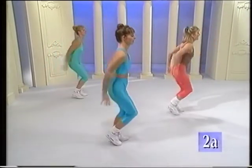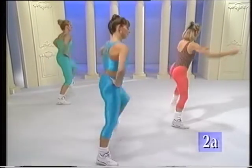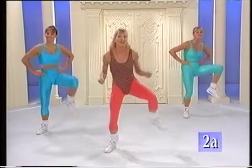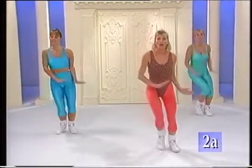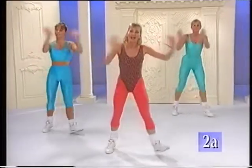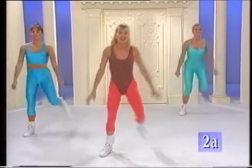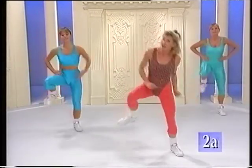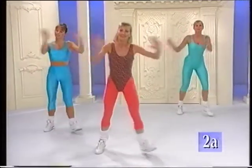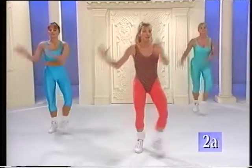Hamstring curls, for four. Three, two, knee lifts, for four. Three, two, circle the arms, grapevine, good. Two more. Hamstring curls, for four. Three, two, knee lifts. Try that one more time. Grapevine. Two more. Hamstring curls.